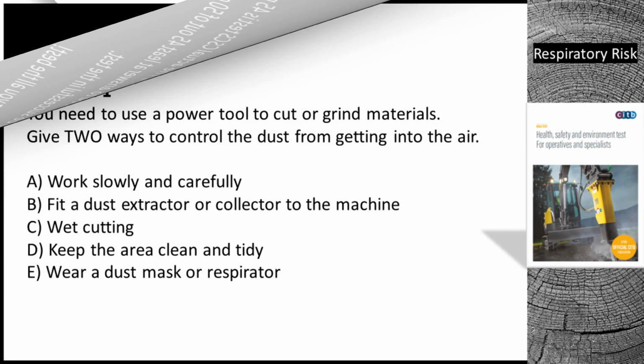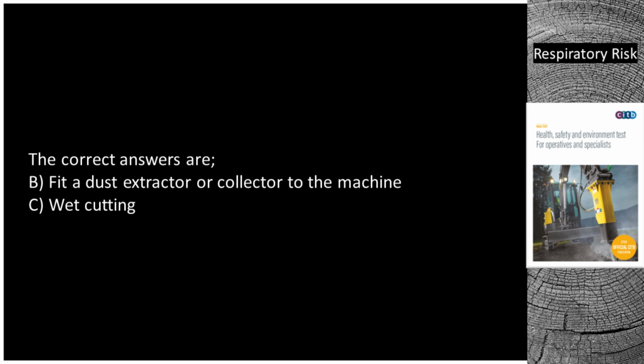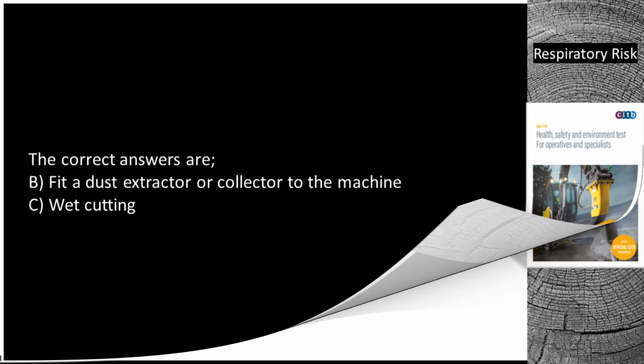Question 1. You need to use a power tool to cut or grind materials. Give 2 ways to control the dust from getting into the air. A. Work slowly and carefully. B. Fit a dust extractor or collector to the machine. C. Wet cutting. D. Keep the area clean and tidy. E. Wear a dust mask or respirator. The correct answers are B. Fit a dust extractor or collector to the machine. C. Wet cutting.